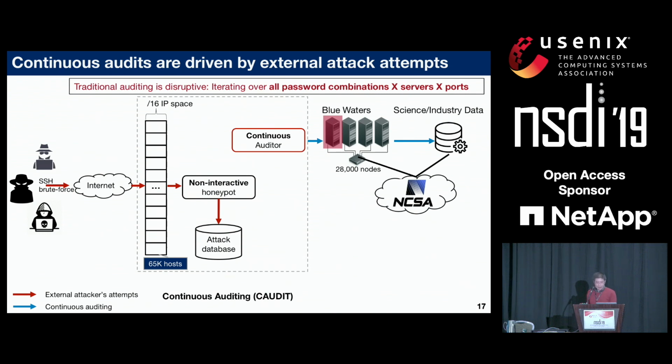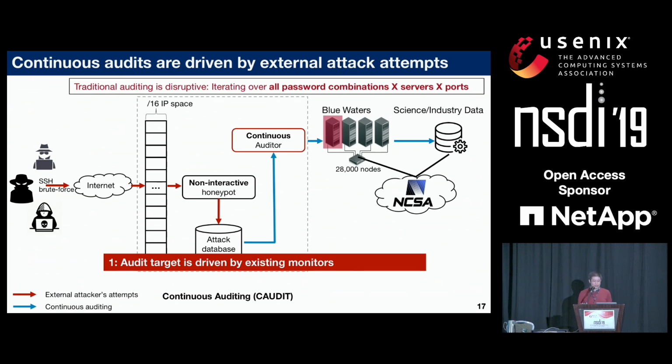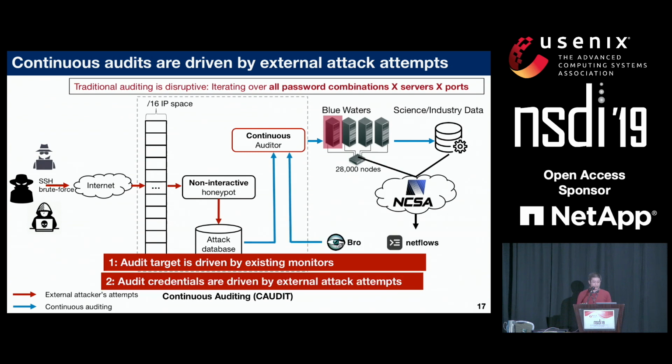Now, the optimization in our audit is two things. First, the audit here is driven by the existing network monitors. For example, we discover the available SSH hosts in our network by subscribing to the alert feed in the Bro IDS to identify the port of the machine based on the SSH handshake activity in the network. And second, our audit is driven by the new type of attack attempts, for example, new passwords or new keys that attackers put on our honeypot, and we prioritize over the new and unseen passwords.